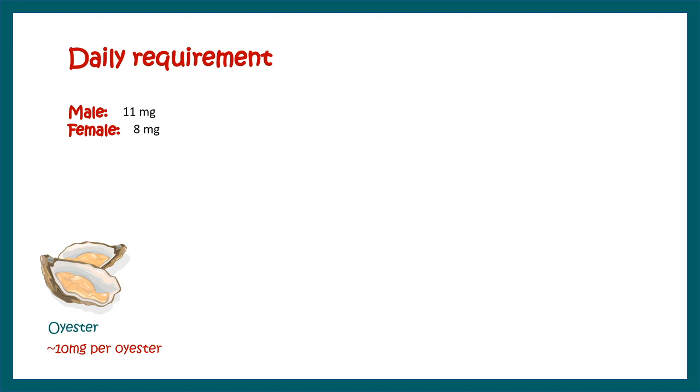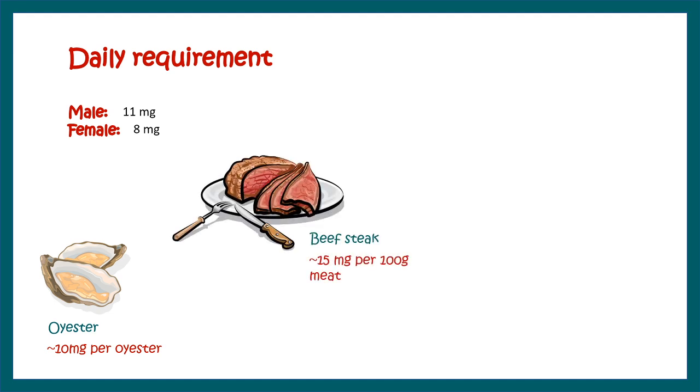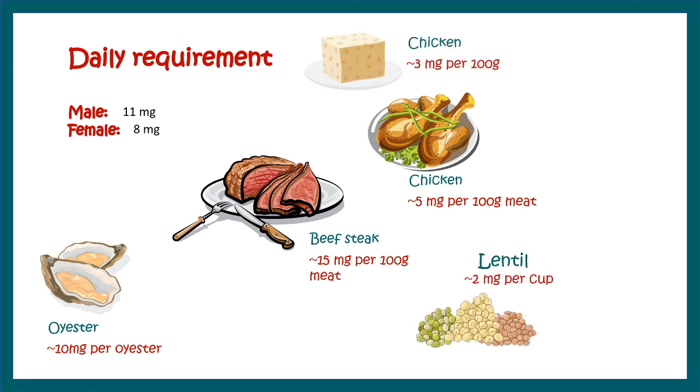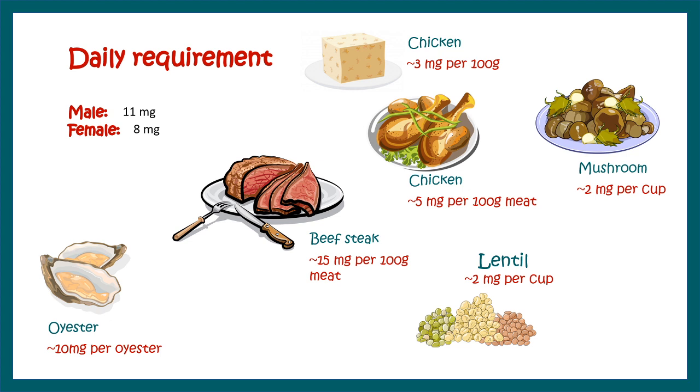And here is a list of foods which are enriched in zinc. So, 10 milligrams of zinc can be obtained per oyster. Oyster is one of the richest sources of zinc. Apart from oyster, if you eat beef steak or chicken, you would get a substantially high amount of zinc per 100 grams of that meat. Other than that, tofu, lentils, and mushroom all have quite a lot of zinc.